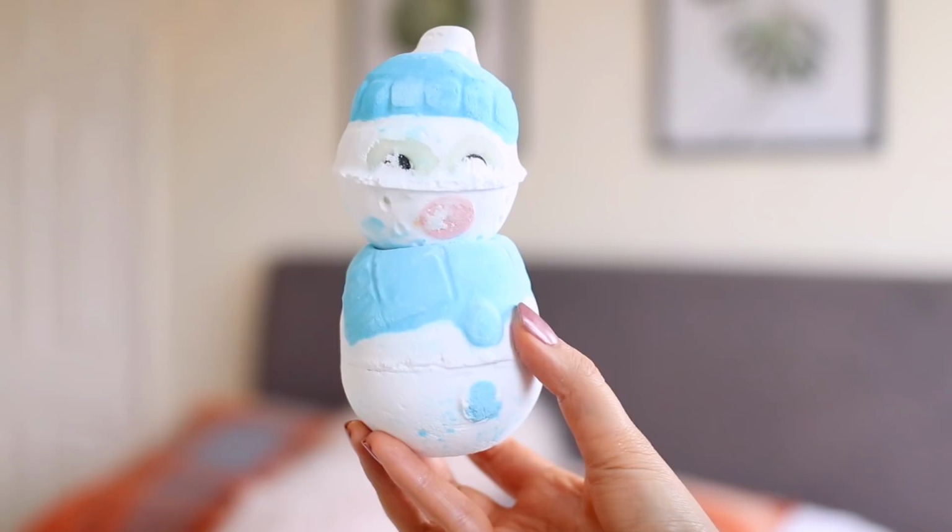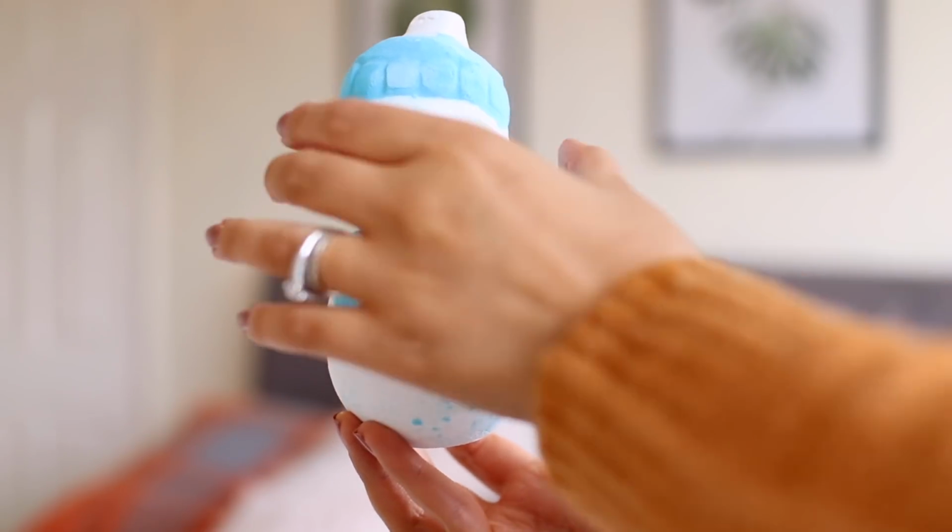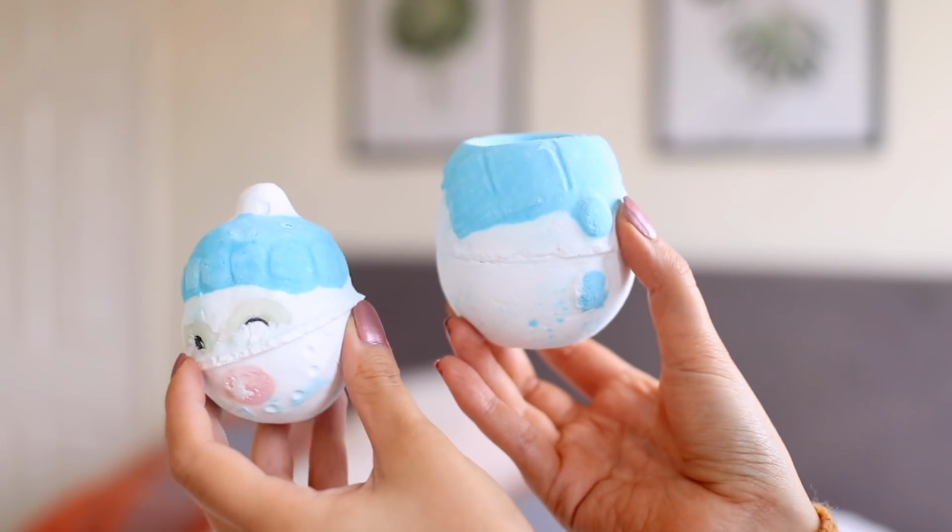So I also got another one of the giant bath bombs, and this again comes apart, and this is the Snowman Bomb Bomb, and this kind of reminds me of Olaf from Frozen. I just think it's super sweet. Mine looks like he has no eyes, basically because the powder's kind of gone over his pupils a little bit, which has made him look a bit weird, but I'm sure he was very cute when he was sent.